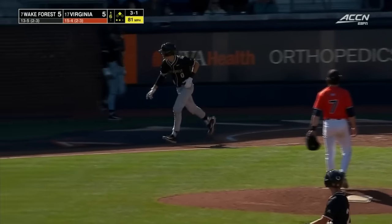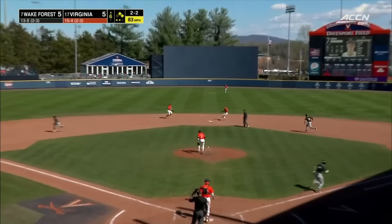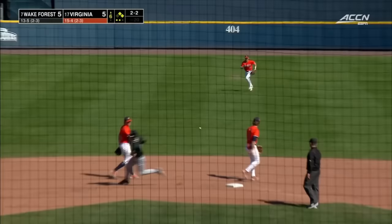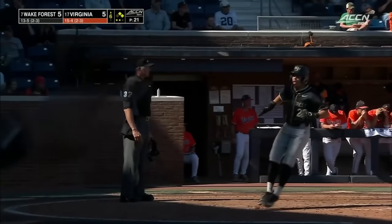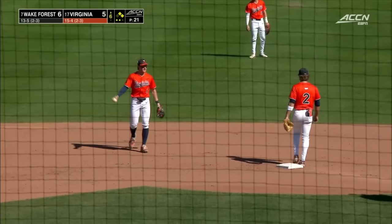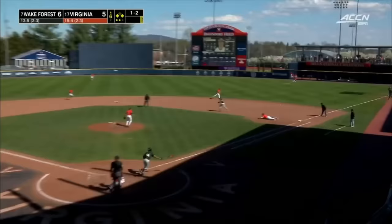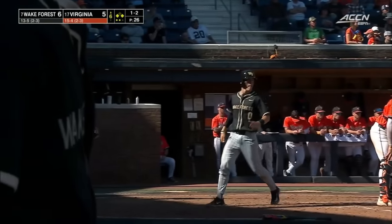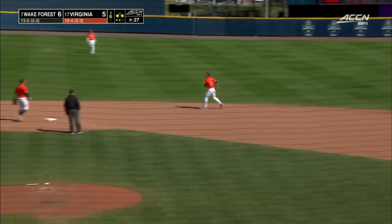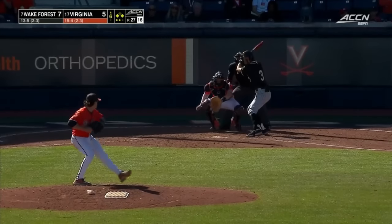Ball four to Ballestero. Bounced up the middle. And it goes right between the Virginia fielders. Wake Forest is going to reclaim the lead in the sixth. The rest of his career at Wake Forest. Not with swings like this. The Deacons' lead will grow on an RBI single from Javar Williams.